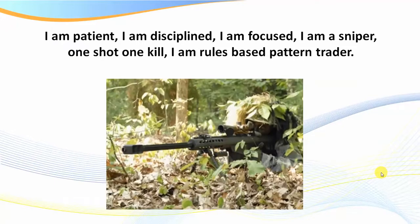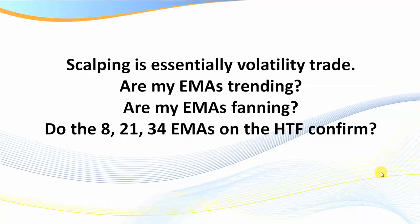Now, as all my members know, I have this posted on my wall above my screens here. I'm patient, I'm disciplined, I'm focused, I'm a sniper. One shot, one kill. I'm a rules-based pattern trader. That is, I'm looking for patterns. Patterns make it very easy for us to pick up in the market. So that's the big thing, is to develop that patience that you need.